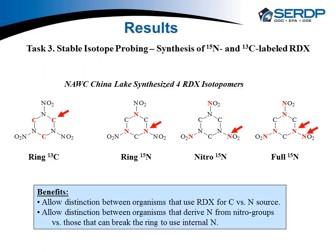So the molecules that we used for this were specially synthesized at China Lake by Steve Fallis, who's a chemist there, an excellent explosives chemist who can do this sort of thing. He basically made molecules for us that were either carbon labeled, like we see on the left, so they had C13 in the ring, or we had molecules that just had nitrogen labeled in the ring. We had those that just had nitrogen in the nitro group, and we had those that were fully labeled. To perform this type of work, you really need these types of molecules. They're not available commercially, so that was a nice collaboration with the Navy to get these made for the project.